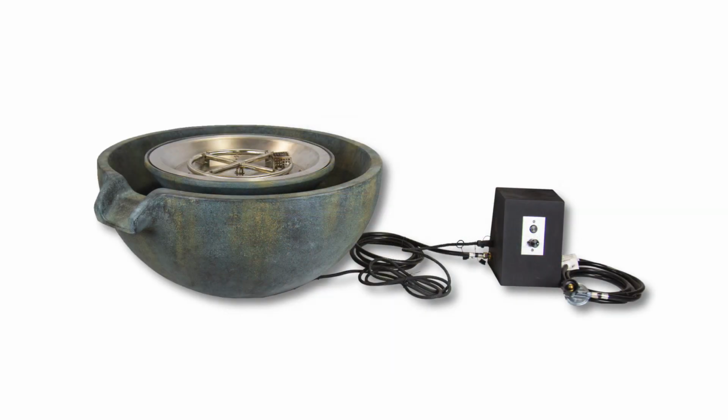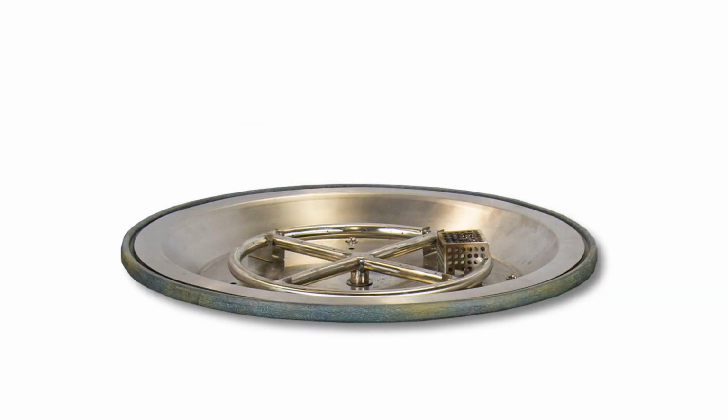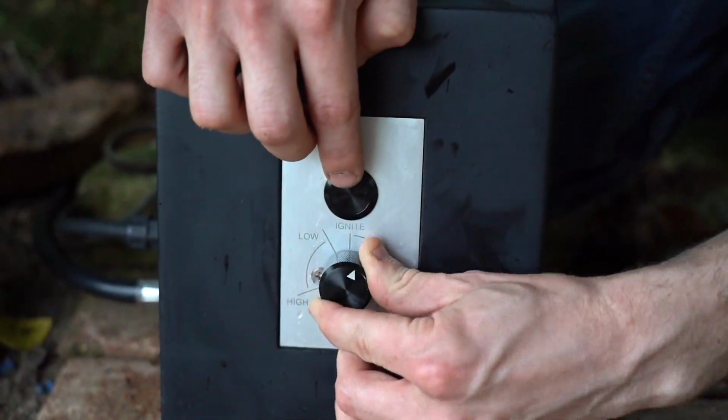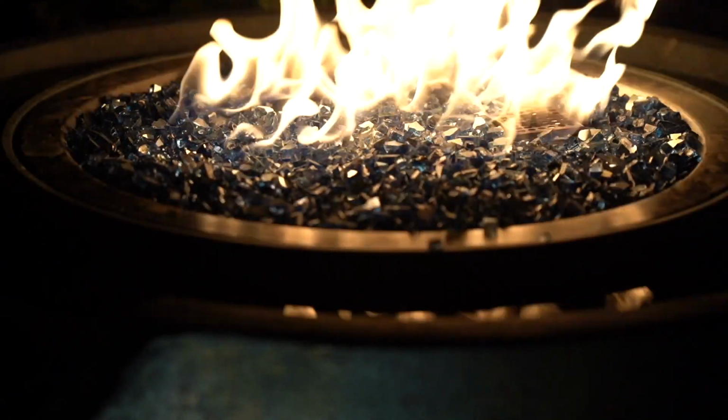This complete, easy-to-set-up fire system can be used with propane or natural gas and includes a state-of-the-art stainless steel burner system designed to provide the perfect flame every time. An integrated burner ignition system makes it simple to start the fire at the push of a button, and an internal auto-off sensor ensures safe operation.